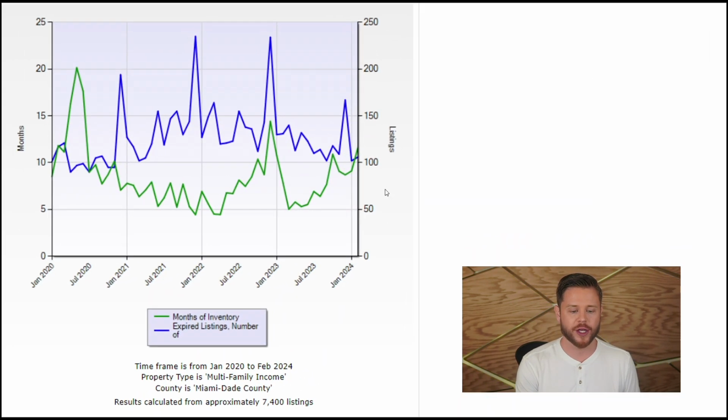Months of inventory is, if no new listings came on the market, how long would it take to sell the existing supply? Now, months of inventory came in at 12 months, up from 9 in January. So that's a 3-month increase, moving from a normal market into basically a buyer's market for residential multifamily properties here in Miami-Dade. And year over year was 8 months of inventory. So, going from 8 months up to 12, that's a big increase of 4 months, and 9 from last month into 12 now.